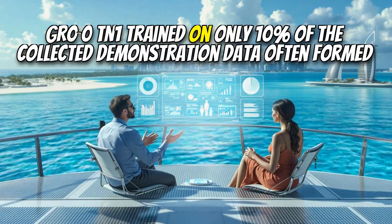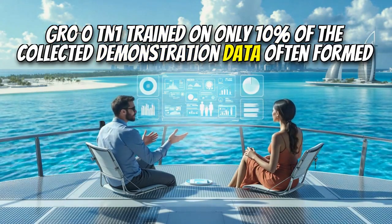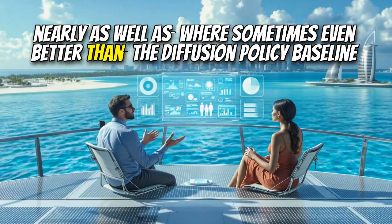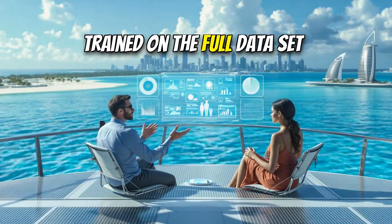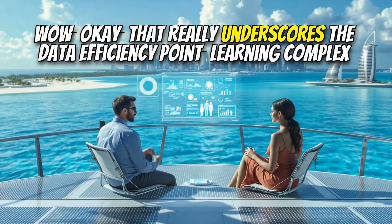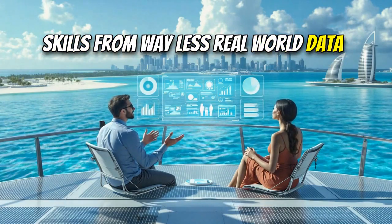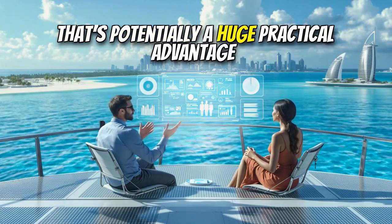GR00T N1 trained on only 10% of the collected demonstration data often performed nearly as well as, or sometimes even better than, the diffusion policy baseline trained on the full data set. Wow, okay, that really underscores the data efficiency point. Learning complex skills from way less real-world data. Exactly. That's potentially a huge practical advantage.